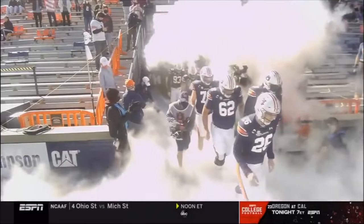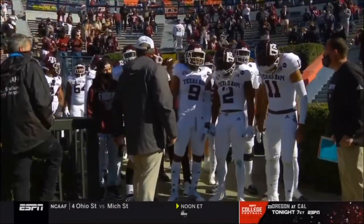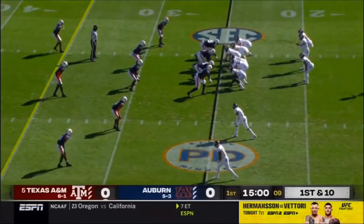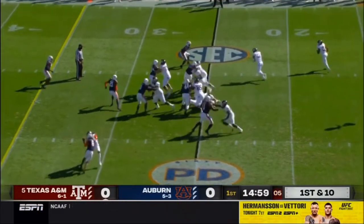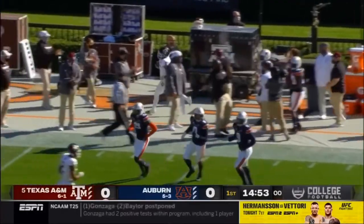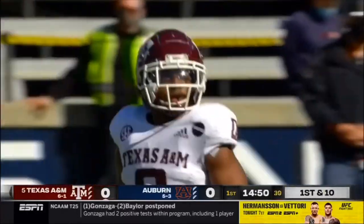Big SEC battle today as Auburn hosts number 5 Texas A&M, riding a 5-game winning streak, their longest since they joined the SEC. Fisher says he's having, by far, his best season. They start with the run fake and the toss. And it's Anaya Smith who does a little bit of everything for the Aggies, and they pick up 14 on the first play of the game.